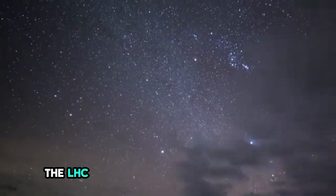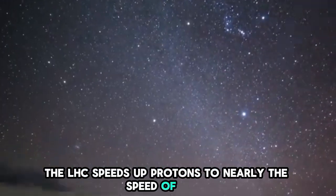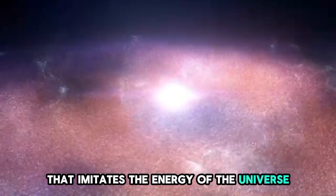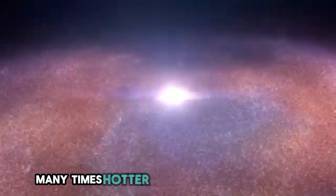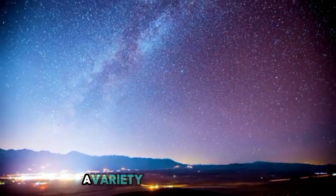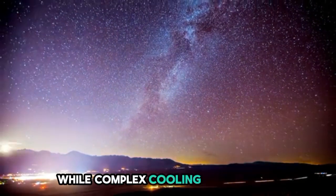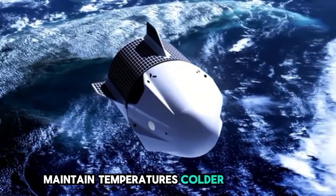The LHC accelerates protons to nearly the speed of light, sending them on a collision course that imitates the energy of the universe at the moment of the Big Bang. The collisions create temperatures many times hotter than the core of the Sun. A variety of magnets guides the protons on their journey, while complex cooling systems maintain temperatures colder than space.